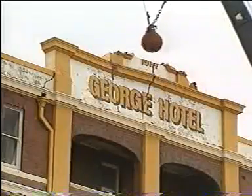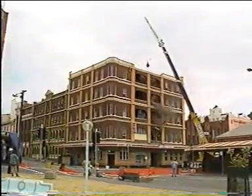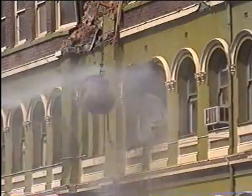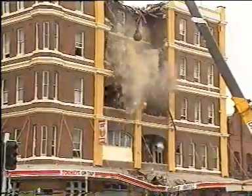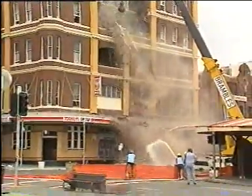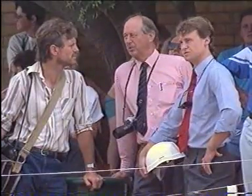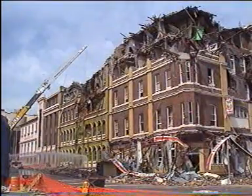The argument over preservation of old buildings surfaced as demolition crews started work on the George Hotel in Scott Street and the Carrington Chambers next door. The building owners had been told by engineers that both must come down. Conservation groups did not agree and wanted to save the buildings, but the argument of public safety won the day.